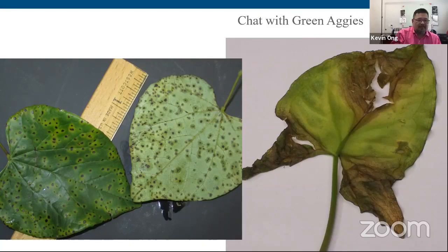Partly because when bacteria grow, they exude a bunch of things that they produce, and some of it is going to help them colonize that plant material better. And so it may have toxins that will break down chlorophyll. So that's why you tend to see some of that haloing, yellowing, chlorotic type symptoms when you deal with bacterial type issues. Let's go to the next one.